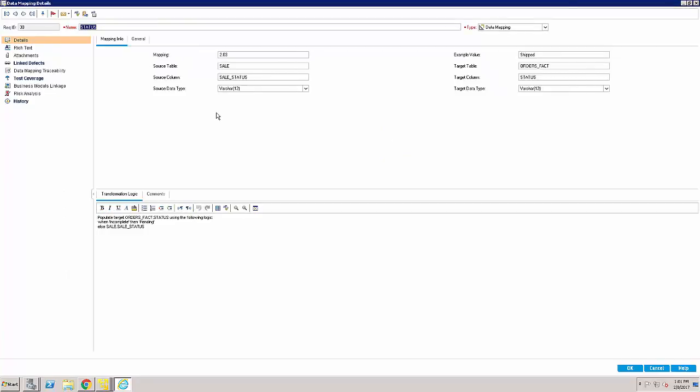So the data mapping requirement type has several fields. The first field is a mapping number. It's just a good way to keep yourself organized by coming up with some sort of numbering scheme. Also, we have our source table, our source column, and a drop down for our data types on the source side. Additionally, we have an example value, the target table, a target column, and a target data type similar to the source. Down at the bottom, we have any transformation logic that may be part of this mapping. And we'll just zoom in so we can take a better look.